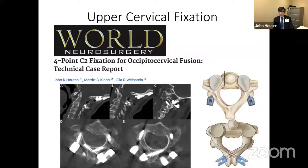With navigation, all of that time is avoided. You can point a probe exactly to the spot that you need to enter the lateral mass, and really no prep is necessary. I also think it saves tons of time when you're doing an occipital cervical fusion.